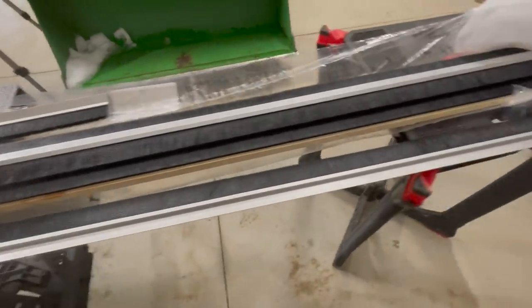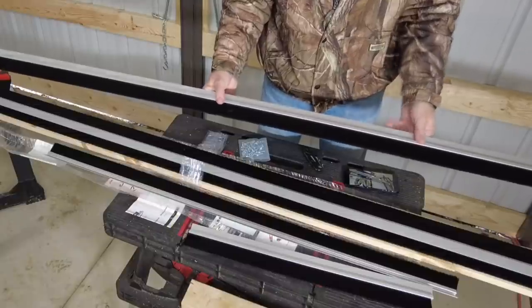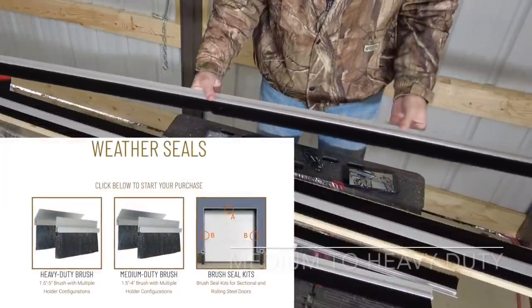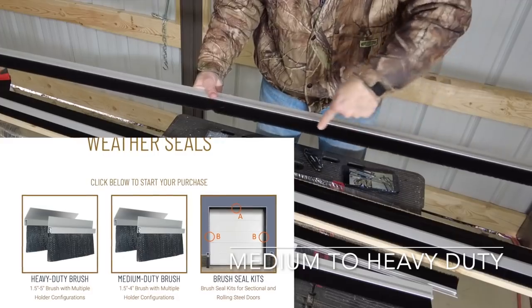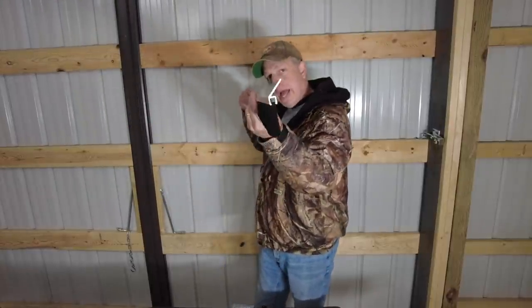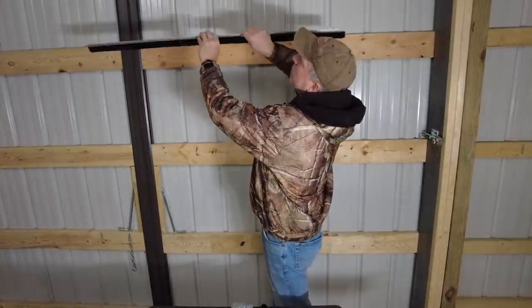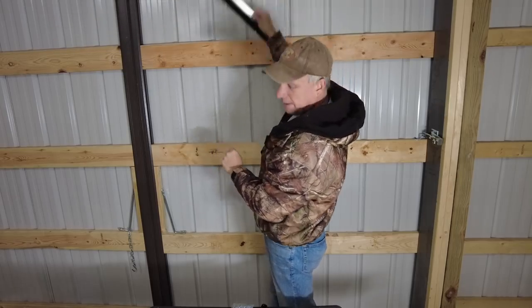So I opted for the 1.5 inch brushes. I thought that that would do okay, but you can order up to, I believe, 5 inches thick here for brushes. So if you have a lot of little contours you've got to fill in, a lot of gaps, you can go from 1.5 up to 5 inches. Now for the header area, this is on a 45 degree angle. So this will come down a little bit more flush to the top part of my door here.